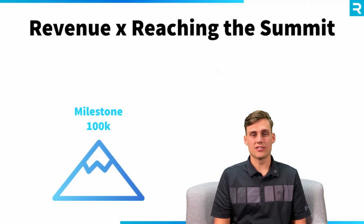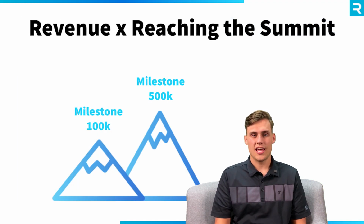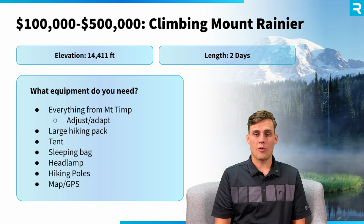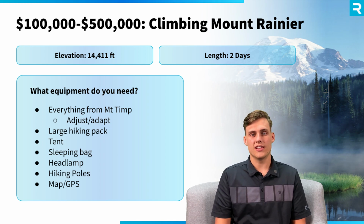The next revenue milestone is $500,000. And we're going to use the metaphor of climbing Mount Rainier, which is located in Washington. A little bit about Mount Rainier is that it's 14,411 feet in elevation. And this is just a little bit different than Mount Timpanogos at 11,000. And the average hiker usually takes about 2 days to complete this hike, to summit Mount Rainier.